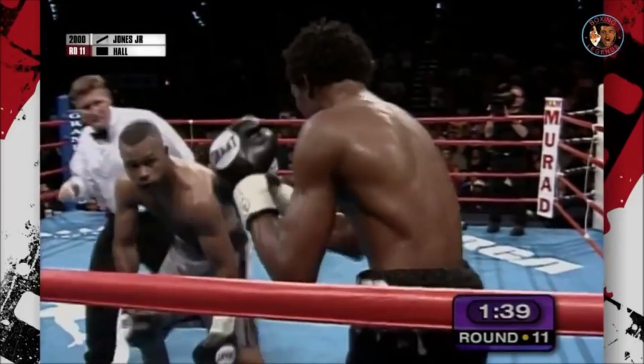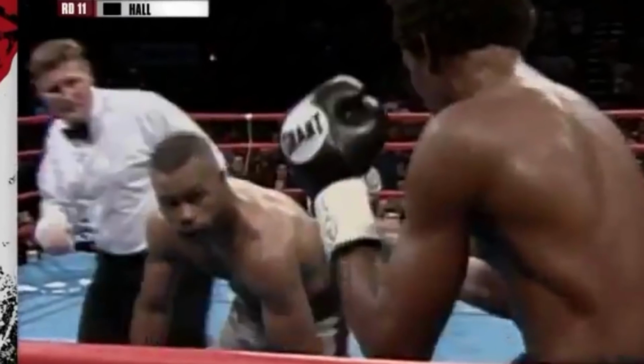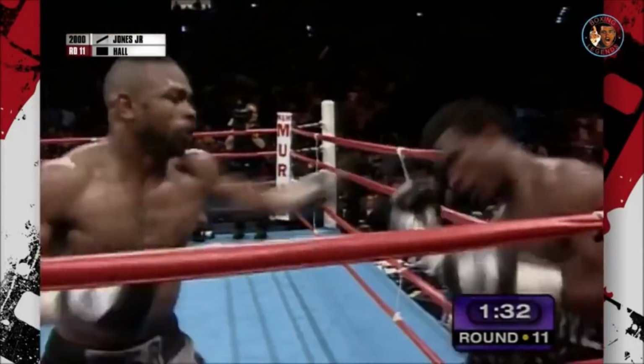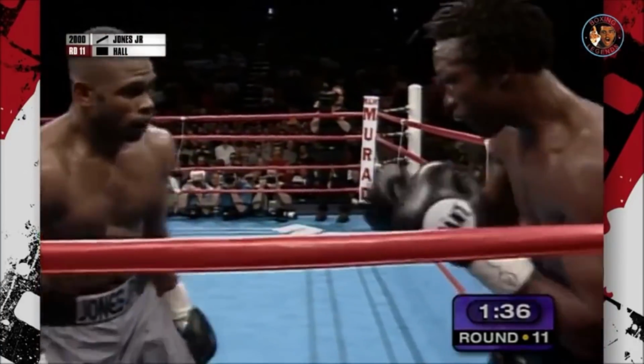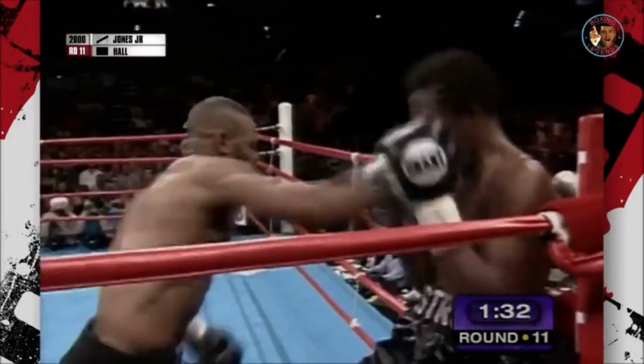Stops it. So there were about 16 punches in that combination. This is one of the cool parts about Jones. When you see him stand like that, you know something crazy is about to happen, so you better not blink or you might miss it. And that's exactly what happened here. Why is Hall even trying to complain about the stoppage? You were about to have your head taken off, but the ref saved you, man.